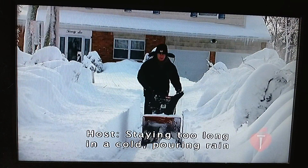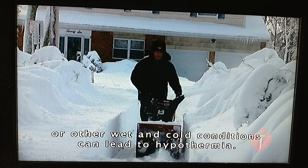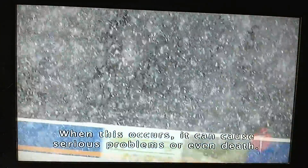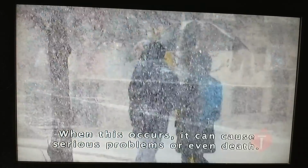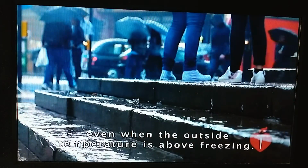Staying too long in a cold, pouring rain or other wet and cold conditions can lead to hypothermia. Hypothermia is another name for low body temperature. When this occurs, it can cause serious problems or even death. A person can develop low body temperature even when the outside temperature is above freezing.